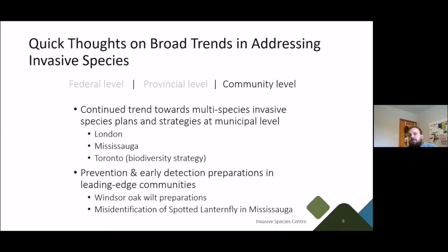And similar to that, in terms of the role of the community in Ontario, we saw a misidentification, so it was not a true confirmation of the species, it was a false report of spotted lanternfly in Mississauga just this past summer too. That's a really interesting species. It's not in Ontario yet either, similar to oak wilt, but something we're very much aware of because it will have significant considerations at the community level.